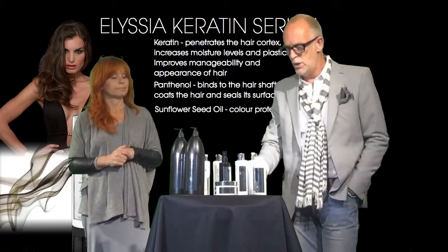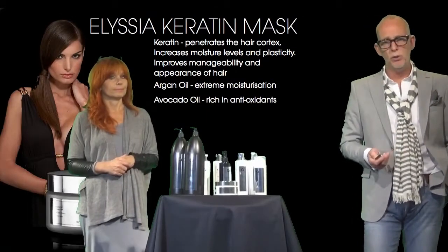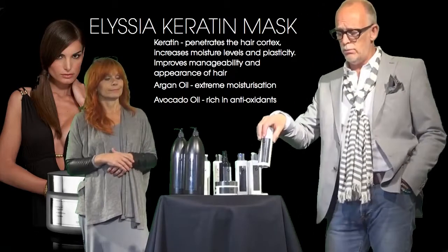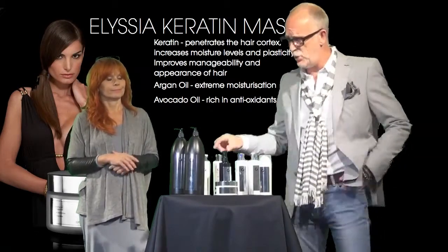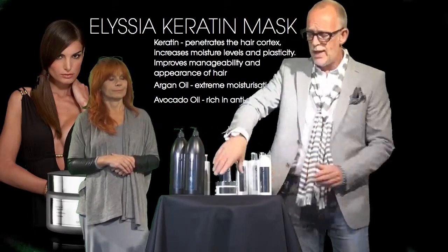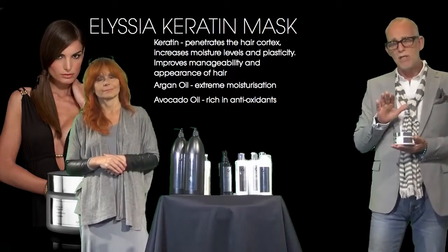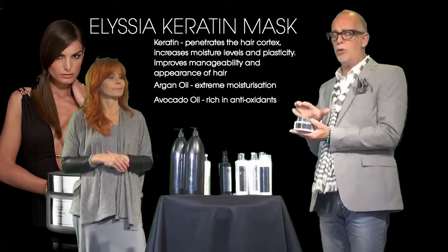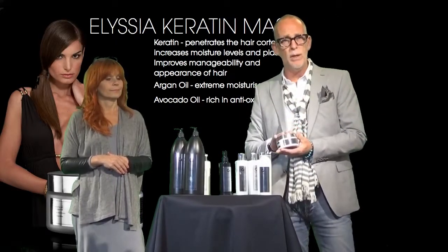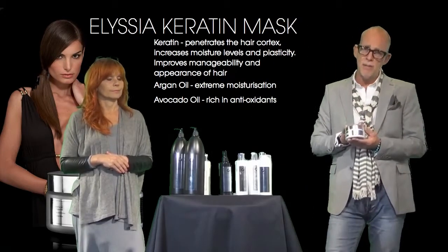Okay. So as you know, it's been around for a little while, so it's basically just a relaunch. So now to add to the Alicia serum and also the Alicia shampoo and conditioner, we now have the Alicia hair mask. So as a little group of products now, you've got a serum, a shampoo, a conditioner, and now you've got the hair mask. Again, Alicia hair mask, keratin, keratin, keratin.